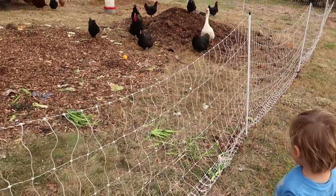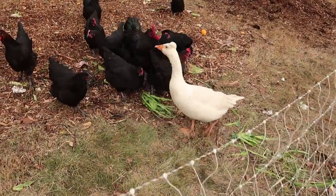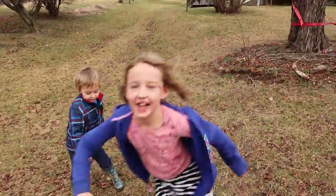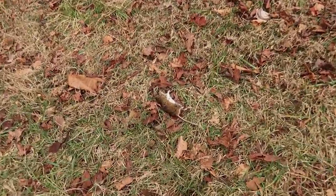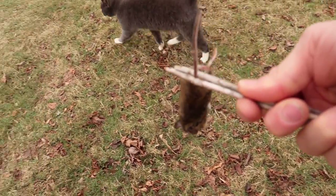Nice job. They're gonna like that, aren't they? All right, good job, buddy. Look what I found. You think this one's fresh enough for the chickens to like it? Yeah. Good job, kitty. As you all know, chickens are not vegetarians. And if they were just free ranging and scavenging for themselves, they would eat almost everything and anything that they found.